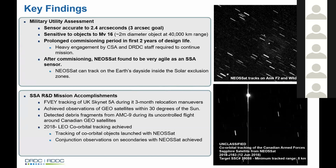Some of the accomplishments: we worked with our UK friends to track a military satellite relocating in geosynchronous orbit. One of the things that surprised me was that when a big geosatellite moves in orbit and relocates to another position in that belt out in geo, we actually lose track of it for a few days, which is surprising for a big 6-ton vehicle to be kind of cruising around out in geo and nobody really knows where it is.